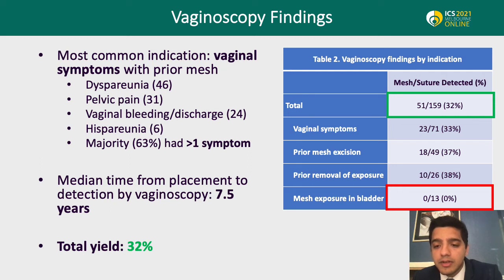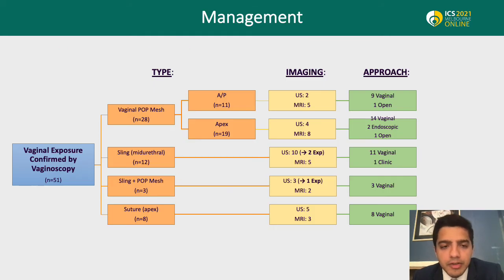The total yield of detected mesh and sutures for all indications was 32%. Of note, there were no detected exposures in the exposed bladder mesh group. Here's a flowchart characterizing our findings, imaging, and approach to management. Of the 51 patients with detected exposures, 28 had prolapse mesh, 11 with anterior-posterior, and 19 with apical. 12 had mid-urethral slings, therefore all in the anterior compartment. 3 had both sling and prolapse mesh identified, and 8 had sutures located in the apex.